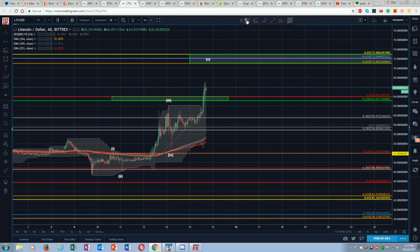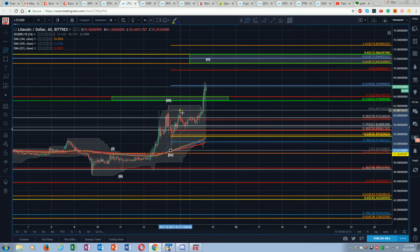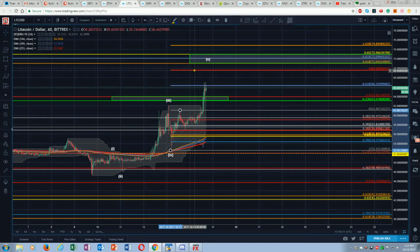So I'm going just to my retracement tool. If this is the low here of my 4, this is my 1. I've come right to the 50. Here's the negative 618. Here's the negative 100. Here's the negative 1618. Right? So we get clustering here.